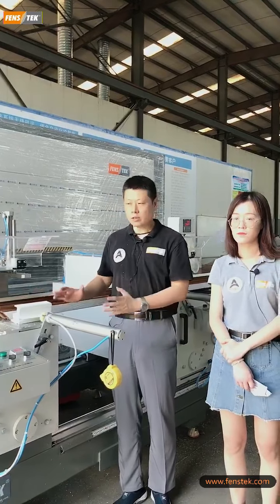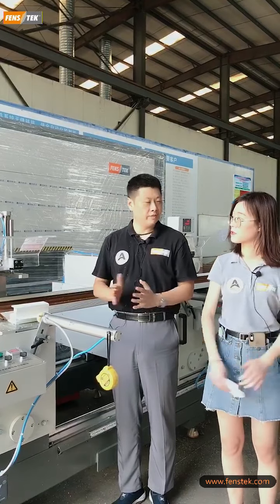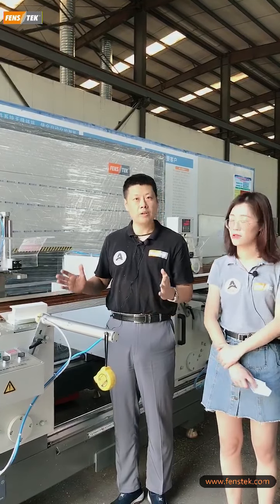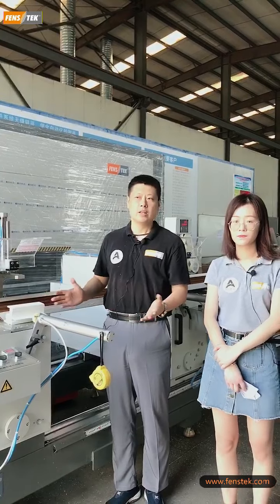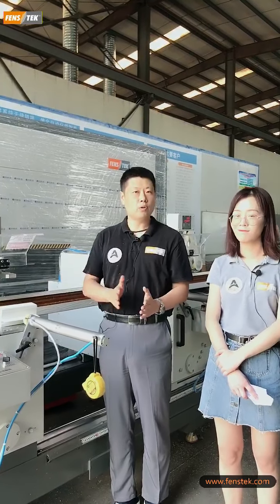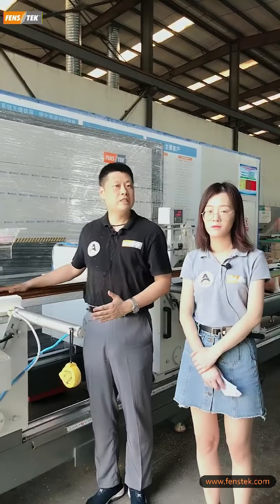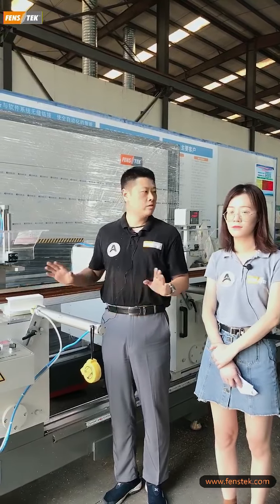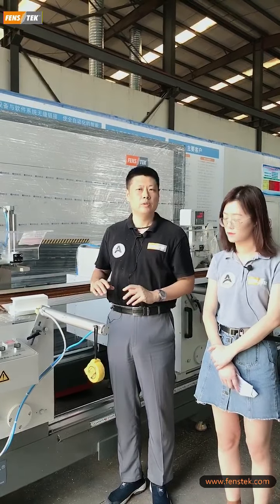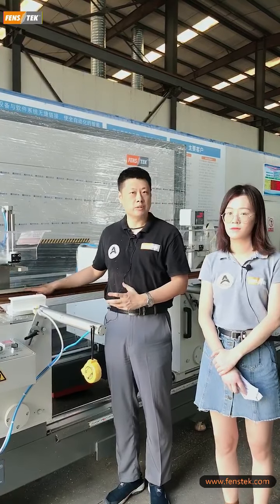Otherwise, for UPVC also, there are some types of profiles that are very wide. For example, the lift and slide frame is also very wide. Some profile companies have introduced four-track sliding windows or even four-track sliding doors. Those frames are also very big. Without this type of cutting machine, it's not possible to handle. So all of these are the main features of this cutting machine.